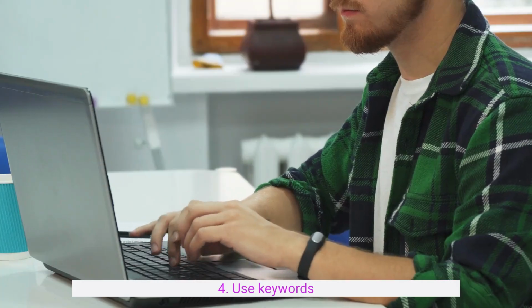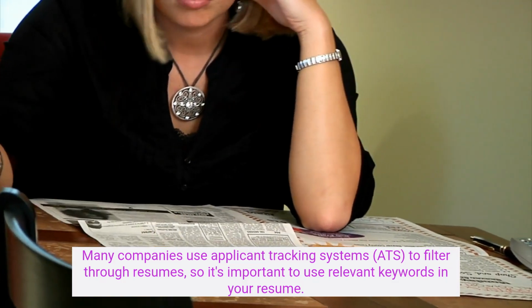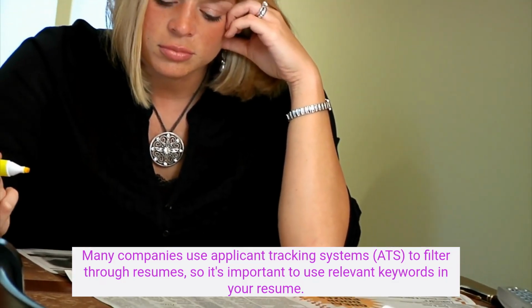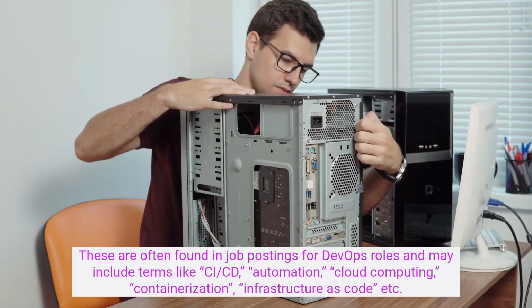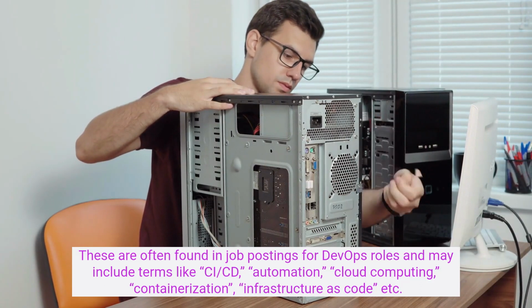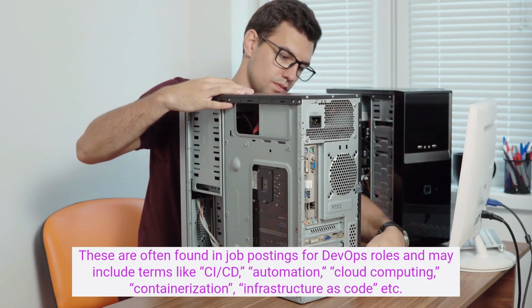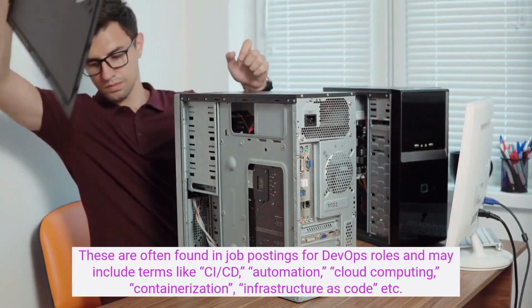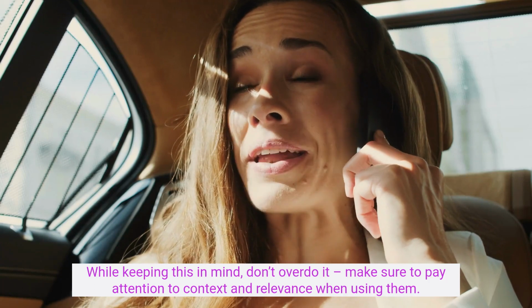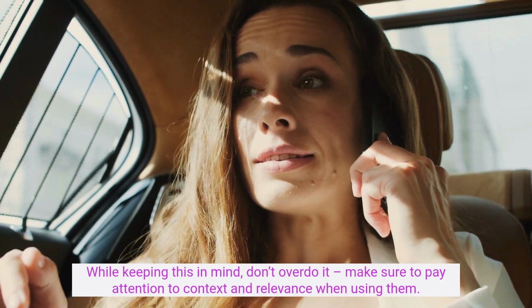4. Use keywords. Many companies use applicant tracking systems, ATS, to filter through resumes, so it's important to use relevant keywords in your resume. These are often found in job postings for DevOps roles and may include terms like CI/CD, automation, cloud computing, containerization, infrastructure as code, etc. While keeping this in mind, don't overdo it. Make sure to pay attention to context and relevance when using them.